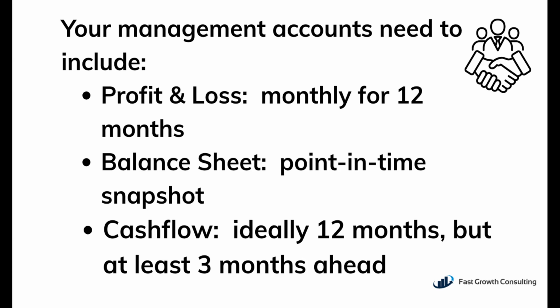Your management accounts at an absolute minimum should include your profit and loss or income statement each month for 12 months. It should include a balance sheet, which is a snapshot in time, but ideally you have history there as well. And then a cash flow as well, historically and future, ideally for 12 months, but you may just want to start with at least the next 3 months in the future. So investors are really looking for consistency and visibility.